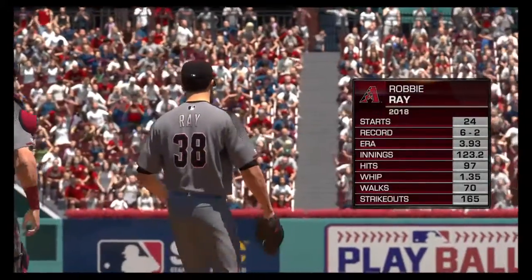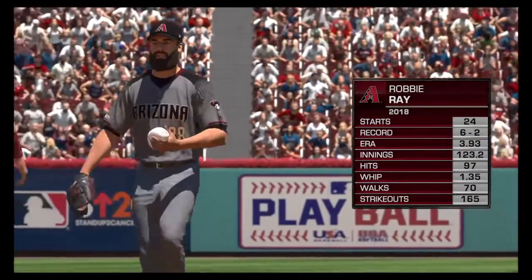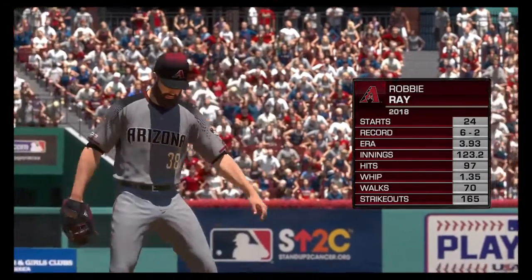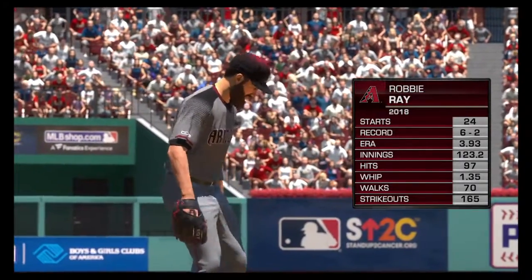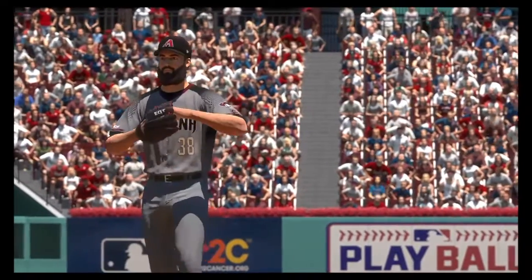Robbie Ray gets the start for Arizona in this one. What do we need to know here, Danny? Robbie Ray is quietly developing into one of the top left-handed pitchers in the game of baseball. Unfortunately, he gets lost in the shadow because of guys like Clayton Kershaw and Rich Hill. Big arm from Robbie Ray.